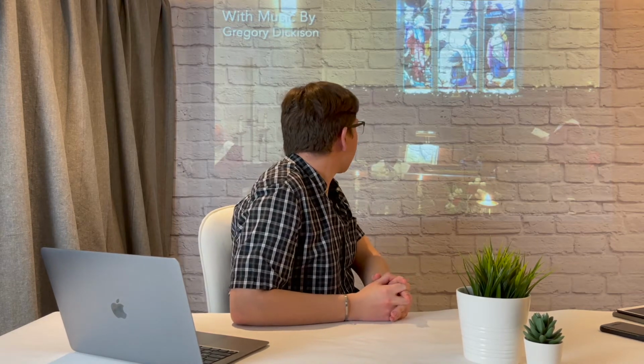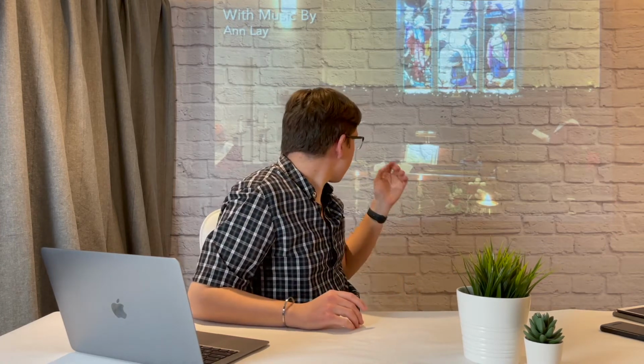Now, we start the service with a number of lovely carols. We had Anne Lay and Jim and Nancy, of course, and Greg all join us for the recording of all of these different hymns at the start. I think there's 4 of them. And so you can probably see behind me we started with a number of different shots.